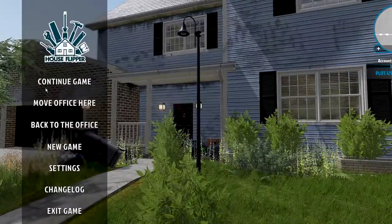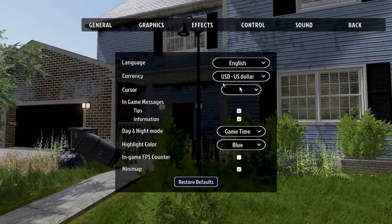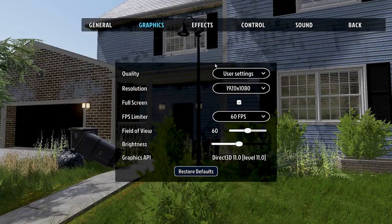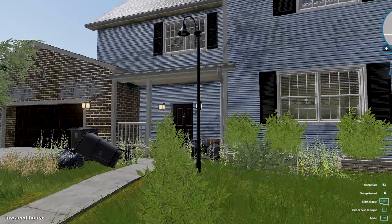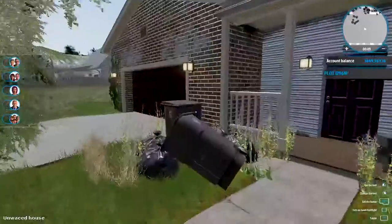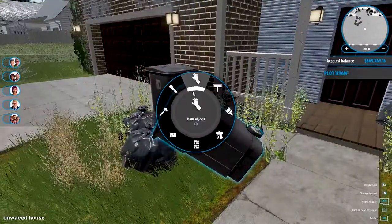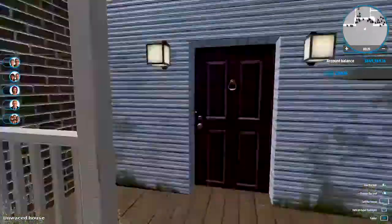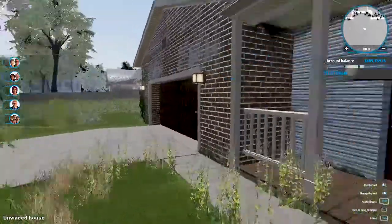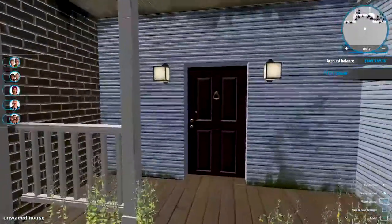It's a little jittery. Like I said in the last episode, the graphic settings haven't been saving right now. So just going to do that like so. And woohoo! Now it's a little bit better. Let's just dispose of this stuff outside real quick before we hop inside and see what things are about. It's still a little stuttery, which is weird.